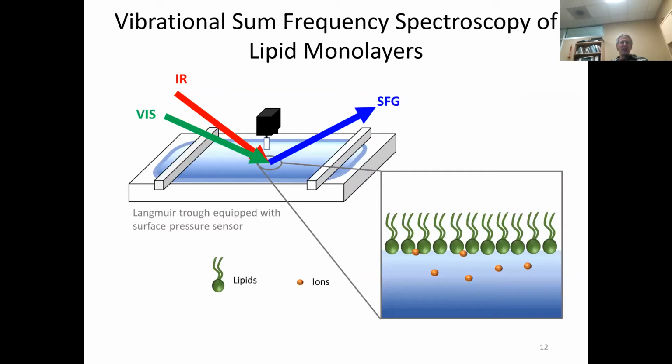And so this particular technique, infrared visible sum frequency generation, sometimes just called SFG, because you generate a photon at the sum of these two frequencies, IR plus visible, obeys selection rules that are a combination of infrared and Raman selection rules. And this combination of infrared and Raman selection rules makes the technique surface specific. You have to break inversion symmetry in order for you to see something that happens at the interface, but not in the bulk solution, which is isotropic.